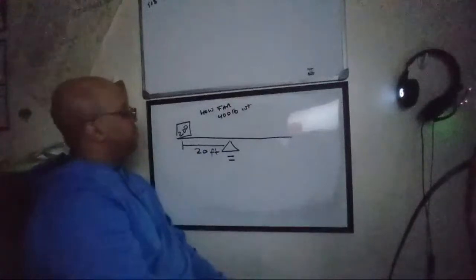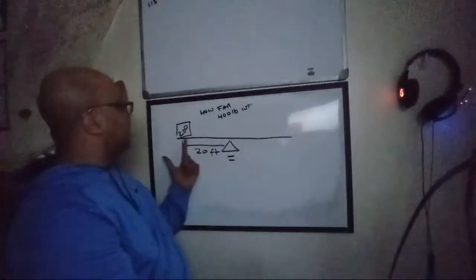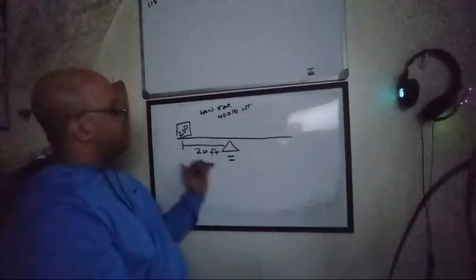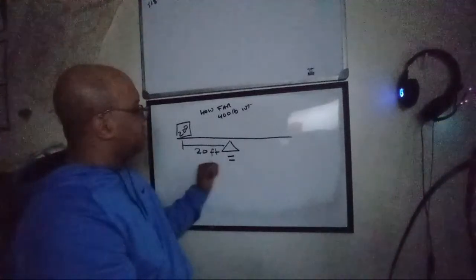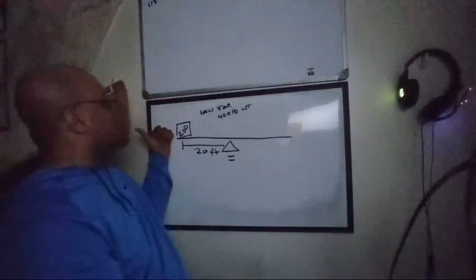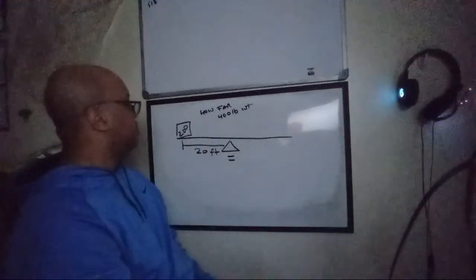All right. So we have to understand load moment. Load moment is distance times weight. And we get a load moment. If the system is going to be balanced, the weight times distance has to be equal to the weight times distance on this side. So we could literally multiply this 200 times 20, and then divide by 400.